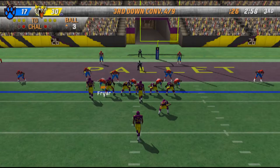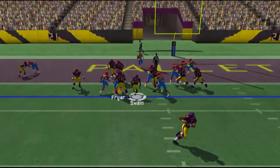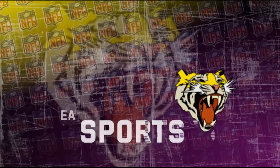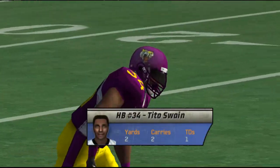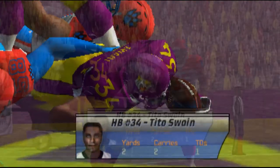The visiting team come out in a nickel package. Hand off to the tailback, and they're in. Touchdown. I'll tell you, they just knocked that defensive line backwards on that play. Watch it here. The offensive line explodes off the ball. The defense can't get any penetration, and the runner is in the end zone.